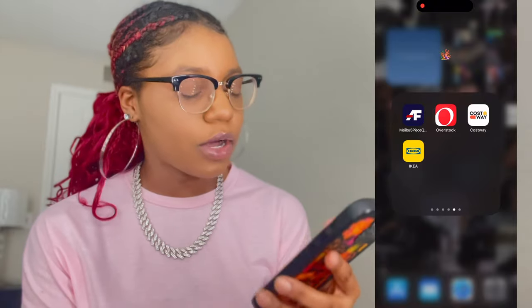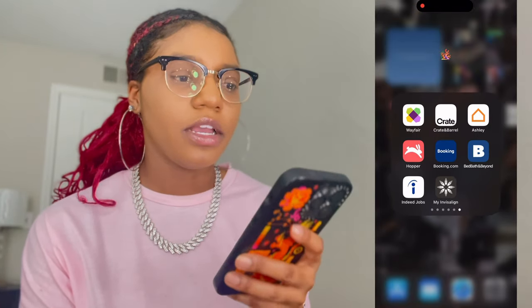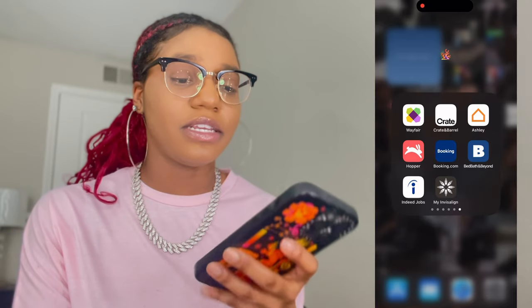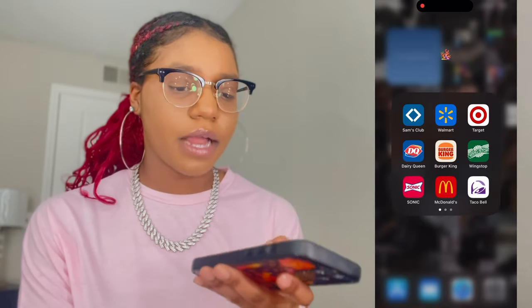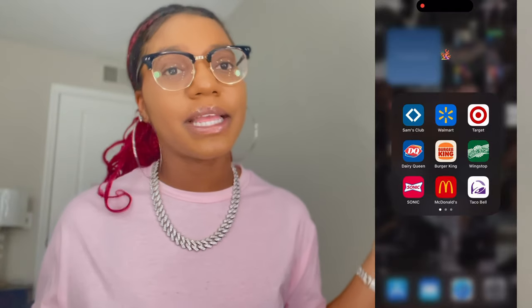Y'all know all of that. Don't even use Indeed. And then I have, what is it called? Some of these apps I really need to delete, like Indeed, all the other apps that was up in, I think it was here. I don't know. I need to delete a lot of stuff. And then this one, like my little food shopping type of things.